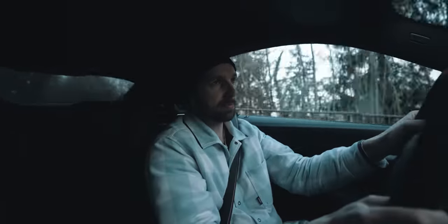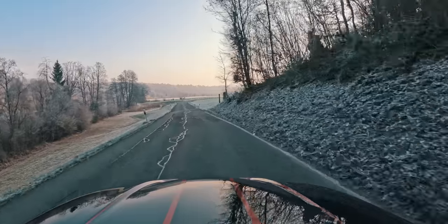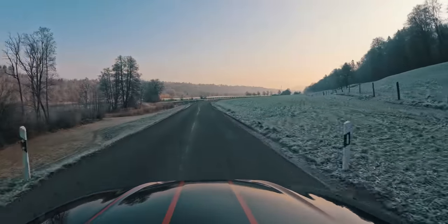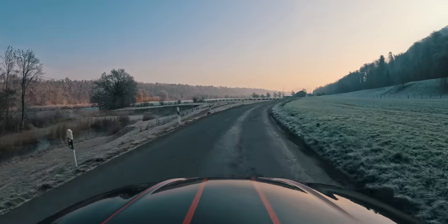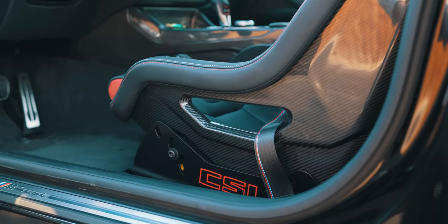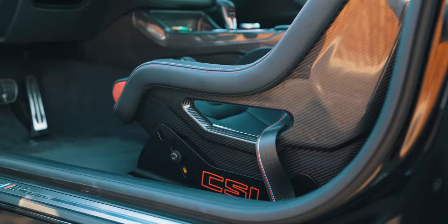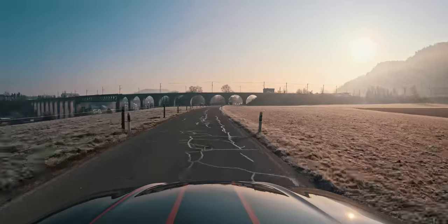It's a bit over 100 kilograms lighter as well. When I drove the new M4, I felt that it was really just clunky and heavy. Definitely not an M car. This feels much more like how an M car should be. But if I could get any BMW right now, it would be the M3 E46 CSL. But obviously this is much more usable.